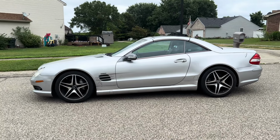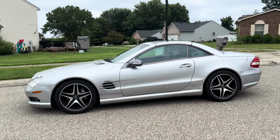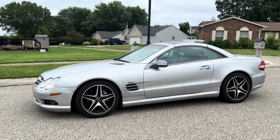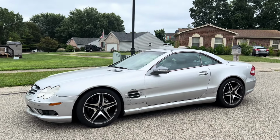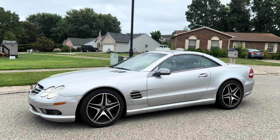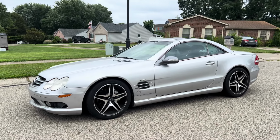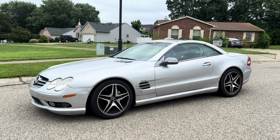Now, worst case scenario, I said, well, it needs a transmission. That's just me talking in general. But specifically, put your scanner onto the vehicle, read what the codes are, do your research, look them up, and they'll point you in the right direction 99% of the time. So that's the issue with this one, is that little module needs to be fixed.